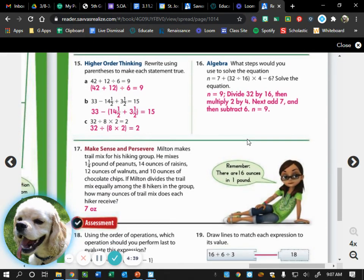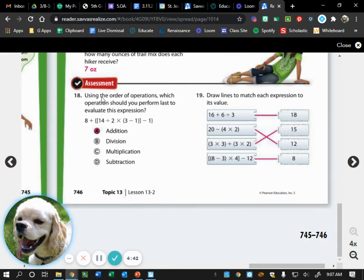Okay, then we had 18 and 19. So for 18, it said, using the order of operations, which operation should you perform last to evaluate this expression? So I saw a lot of people putting subtraction because you were looking off to the right here and saying, oh, well, minus 1, that's the last thing. Well, minus 1 is still within our braces, isn't it, 5th grade? What is outside of the braces? Addition, 8 plus. So we would need to solve that last. So addition is actually the last operation we would perform. So I understand why some of you thought it was subtraction, but that's still within the braces. So you would do what's outside of the braces last.